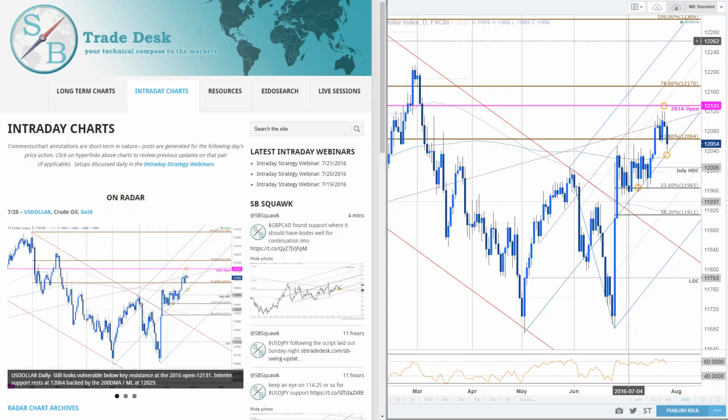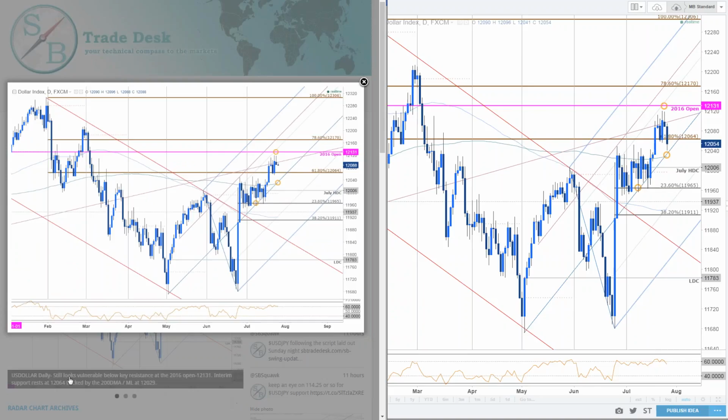Okay, here's what the dollar index looks like. Dow Jones FXCM dollar index. Highlighted this yesterday, and we basically said that it still looks vulnerable below key resistance. Remember, we've been talking about that 2016 open at 12,131 throughout the course of this rally with the breakout that we saw last week. Obviously, we didn't quite make it. Momentum was really struggling to hold its ground above 60, and in overnight trade, we went right below near-term support, 1264. The major support from here on the near-term scale would still be down at 1228.